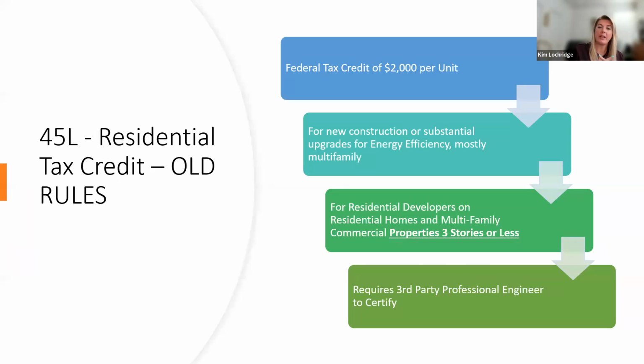Okay, so this would be single family homes, which typically don't do very well, but they can if they're built for energy efficiency. If you built a new home, this would typically go to the developer, not really the buyer of a new home. If they do meet that criteria, you could probably negotiate with them a little bit. But really, this is for developers. Multifamily, the old rules were $2,000 per unit if you meet this criteria. But here's what's interesting about the 45L. That's a tax credit. 179D is a tax deduction. The 45L is a tax credit.